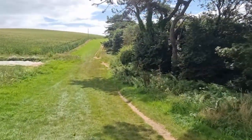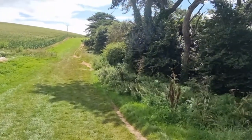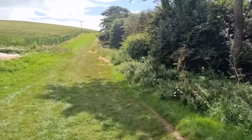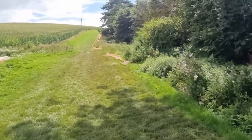Yeah, I can smell the pine trees as well, and then soon I'll probably smell some of the sea air, which will probably knock me out later.